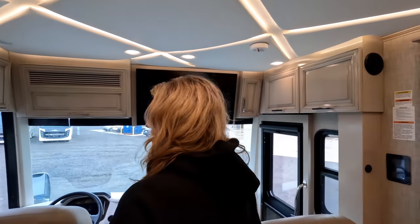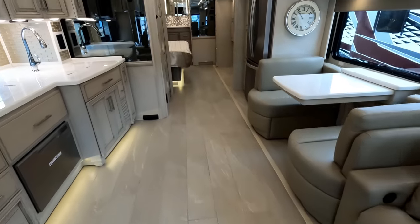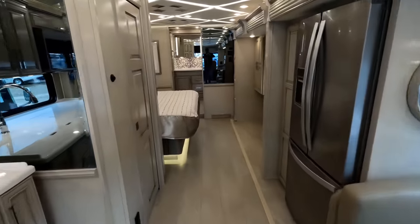Okay, all right, let's go on the inside. Guys, this is gorgeous. And you've seen other videos of ours where we talk about quality and things. So far in this motorhome, I haven't seen one thing yet. It is beautifully, beautifully made, and the quality seems really up to par.